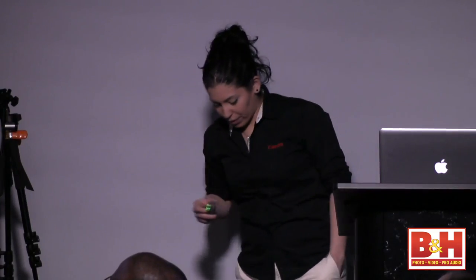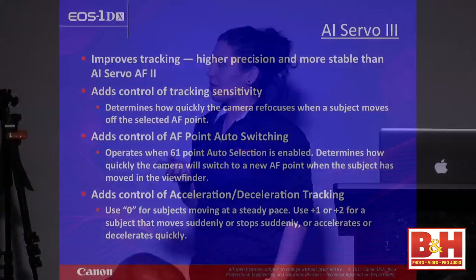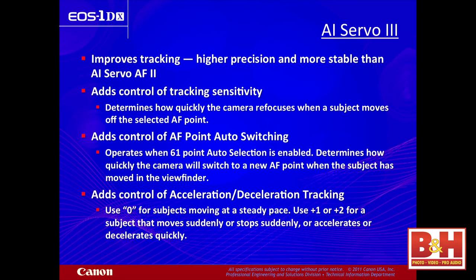So these are the 3 things that you have in each case that are available. It's the acceleration and deceleration of a subject. Are you shooting cars that are constantly accelerating around a track? Or are you shooting track stars that start, they're not moving, then they go and then they stop? Are you shooting baseball, where no one's really moving until something happens? So you can set the sensitivity of it. Autofocus point auto-switching, so how fast the points are going to be switched when tracking, and the tracking sensitivity. It used to be fast and slow. I think it's on a minus 1 to 2 scale now, because fast and slow were kind of negative terms, and they didn't like using them.